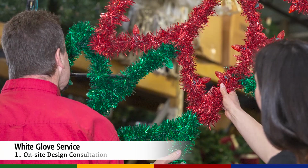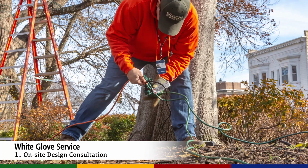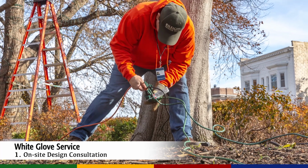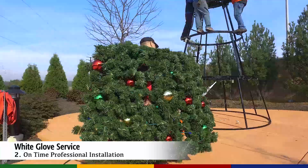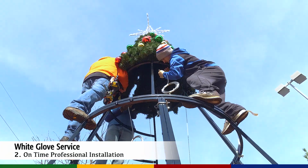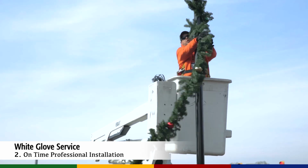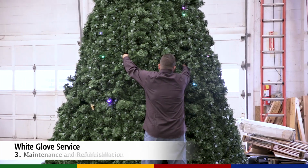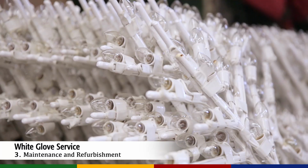Our initial consultation is free, including on-site review of power availability, electrical demands, and unique product needs. Our crew of full-time certified installers will make sure your decorations are delivered and installed on time, with bracket and hardware installation included. We provide the proper care and maintenance for your products, including refurbishment when needed at no additional cost to you.